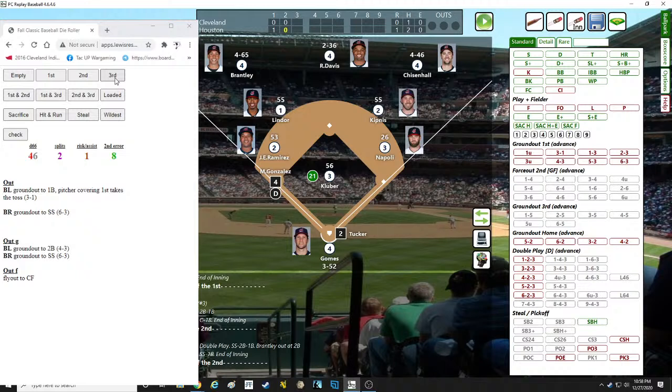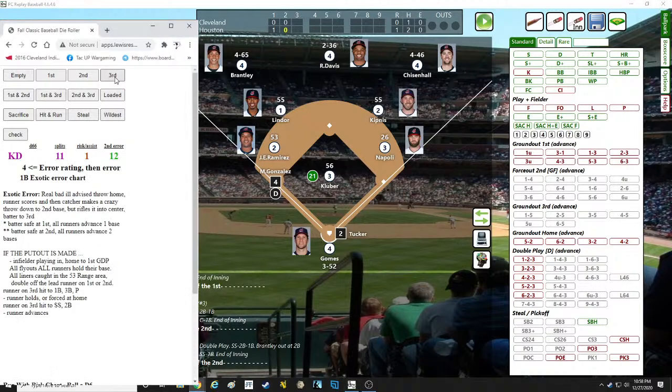Preston Tucker is due up for the Astros. Runner at third. And it's going to be a KD error check on the first baseman. That is Napoli. He's got a 15 error, so that is going to be first baseman exotic error chart. Exotic error. Real bad, ill-advised throw home. Run scores, and then the catcher makes a crazy throw down to second, but rifles it into center. Batter goes to third.